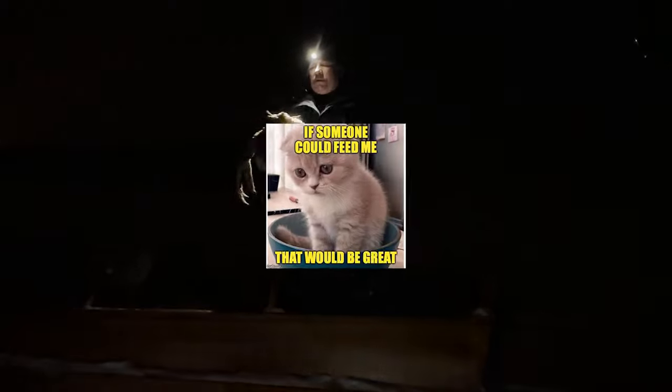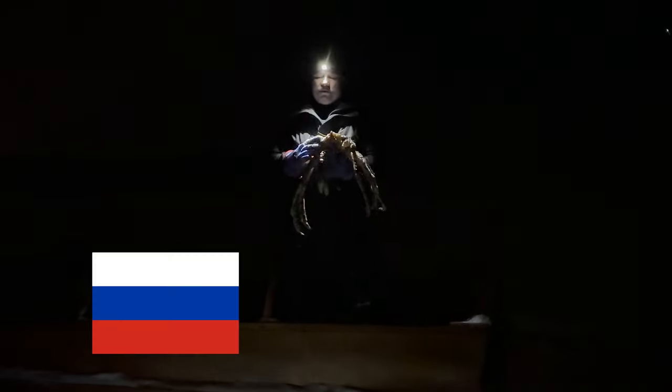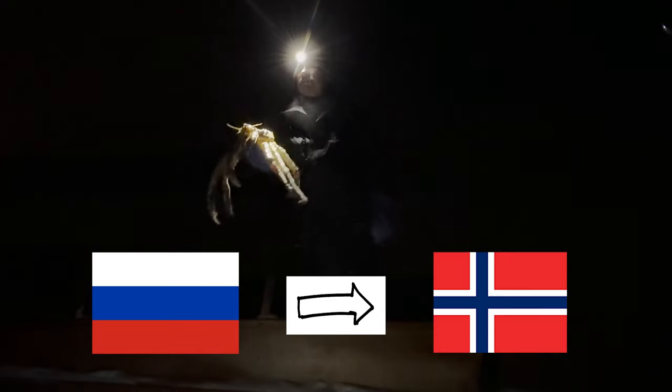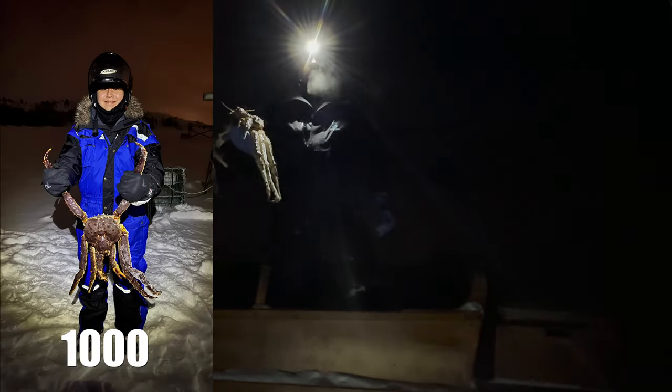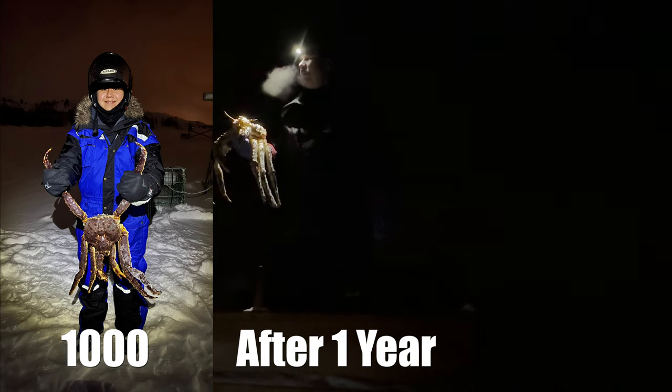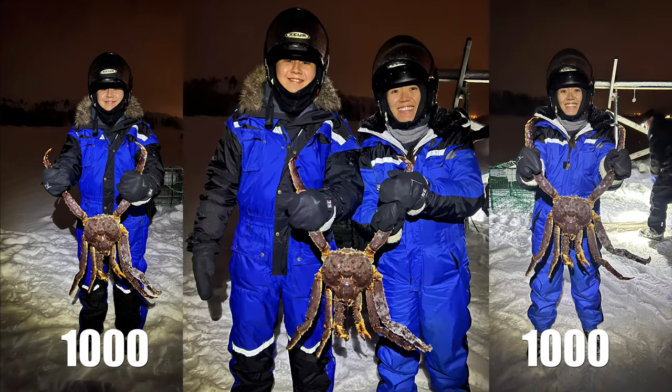Our guide then proceeds to share about the king crabs and ask if we have any questions. Honestly, the only question we had was, when do we get to eat? But in the name of education, this is how the Russians brought the king crabs to Norway. They took from Kamchatka Peninsula at the east of Russia, 1,000 male king crabs, and after 1 year, 1,000 female king crabs. They released them into the Murmansk Bay Sea.